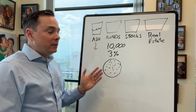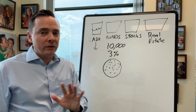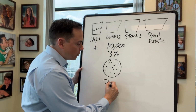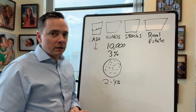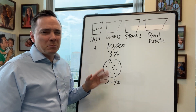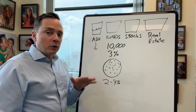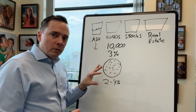So between now and the end of your life, bonds almost certainly, I can't guarantee this, but bonds will return between 2 and 4%. They've been doing it for a long time. It's kind of boring, honestly. Bonds are boring. The interest rates are a lot lower. They don't go up and down a lot, but that is a diversified bond portfolio.